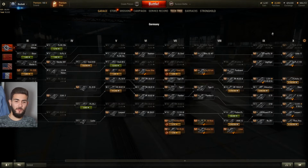So first up we have the German nation. For tank destroyers at tier 8, we only have the Yak Tiger 8.8, which I would say avoid. It is so outdated. It has great DPM. The frontal armor is not too bad, but it's just slow, not maneuverable. And also the penetration on the gun is really low.